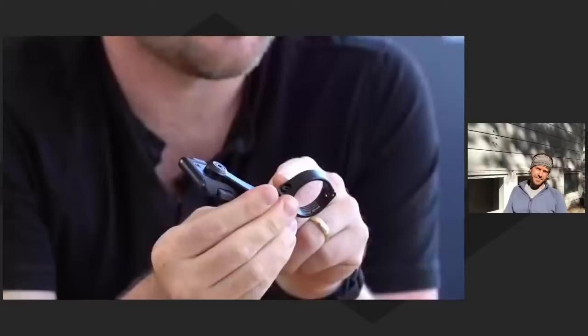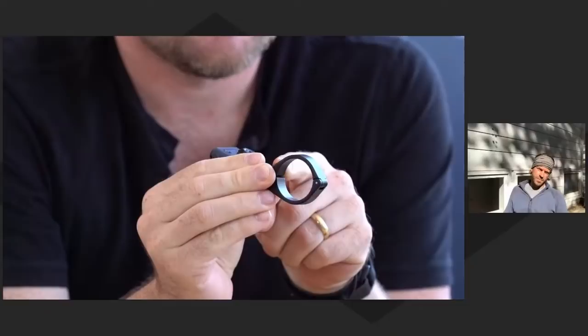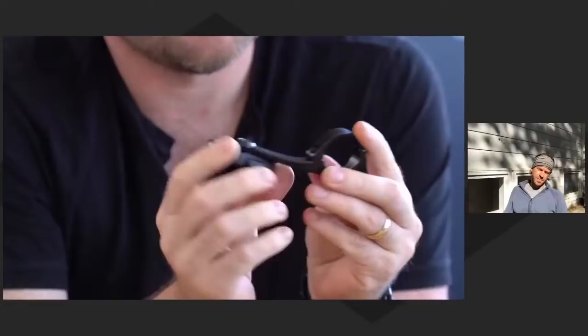Pete, did you have any? Oh, yeah, another thing, just to clarify, to make sure it's clear. It comes with this low-profile, I think it's an M5, just a little low-profile screw to keep this thing as stealth as possible.